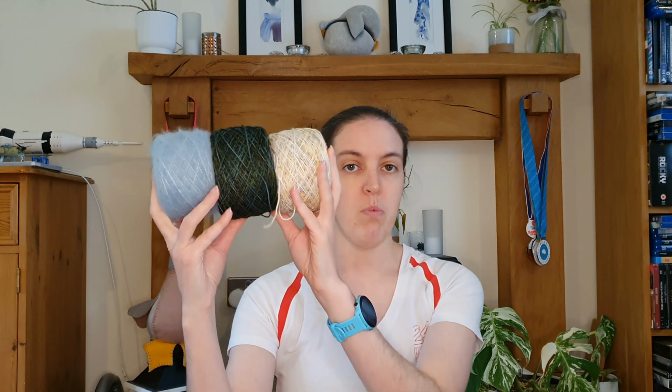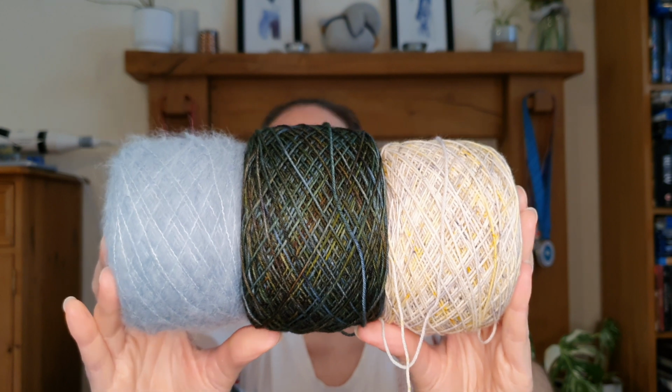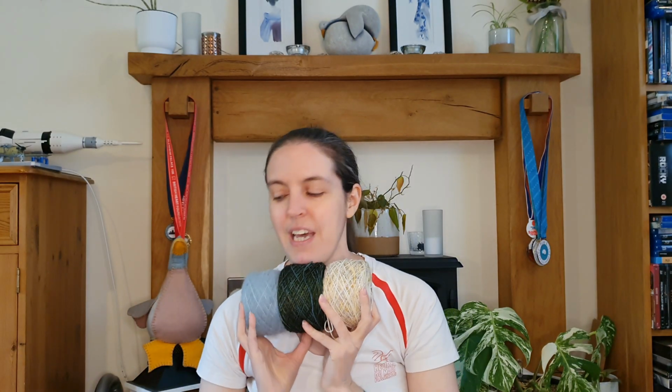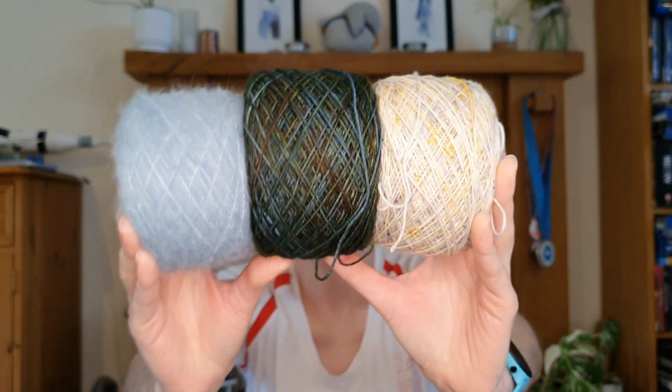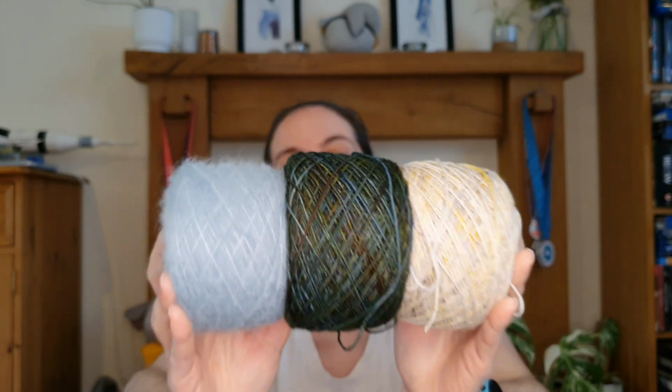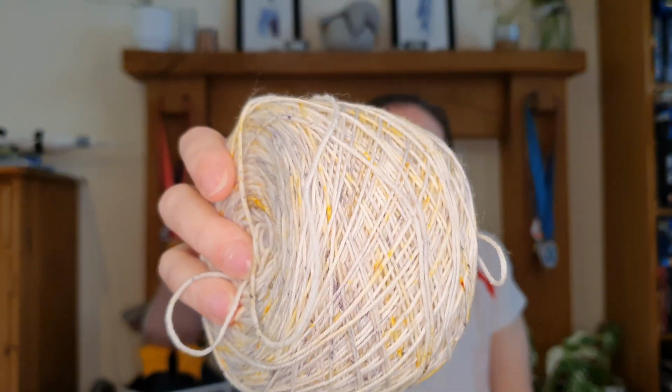What I went over there for is I completely forgot that at the weekend I actually wound up these lovely skeins of yarn into cakes with the anticipation of casting this project on. Now I absolutely adore these colours. These are from Boscastle Yarn, and Tanya's shop is on Etsy. She does absolutely stunning colourways. This one I believe is called Gorse and Granite.